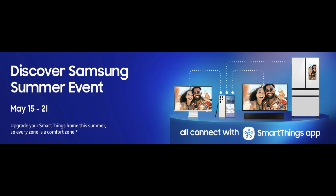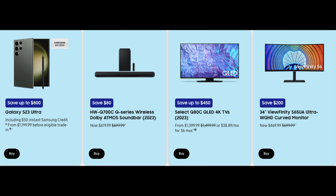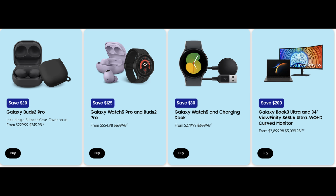Our first story of the day is there's a deal going on right now. Samsung's having a pretty big spring sale, as you would call it. You can get Galaxy S23 Ultra and Plus and regular phone deals. They have deals on their computer monitors and on TVs and washing machines, appliances, all kinds of stuff.